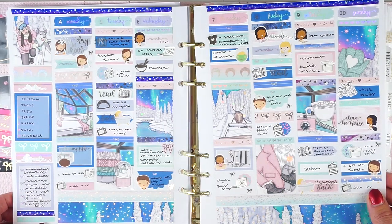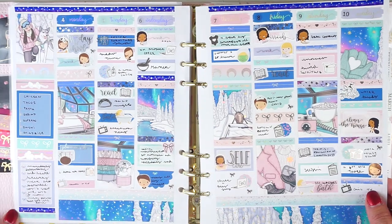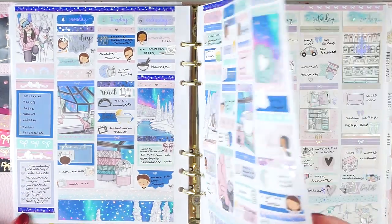I actually have a winter kit that's not as bright as this, but it's got a similar color motif. I just think that's a really nice sunsetty vibe for winter.